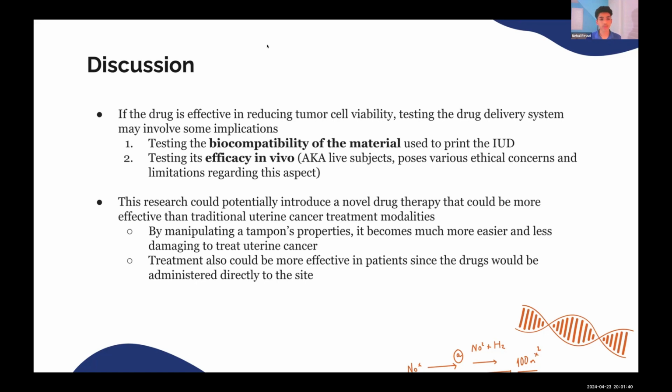The second thing is that we need to test its efficacy in vivo, so using live subjects to test how effective our novel method is in comparison to other methods. And again, obviously this is going to pose various ethical concerns and we're going to need to go through a lot of bureaucracy regarding this aspect if we want to test on live subjects. And this research is particularly important because it could potentially introduce a novel drug therapy that could be more effective than traditional methods like chemotherapy and combined chemotherapy and other drug therapies.